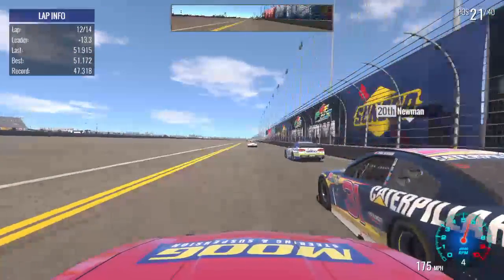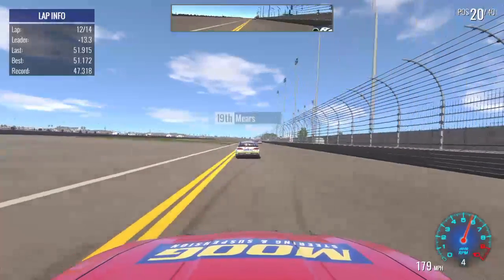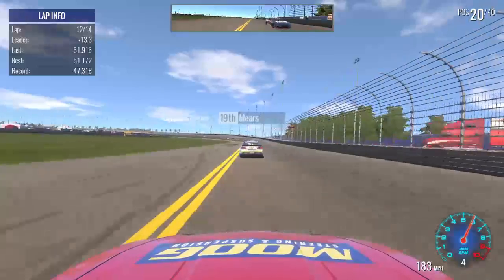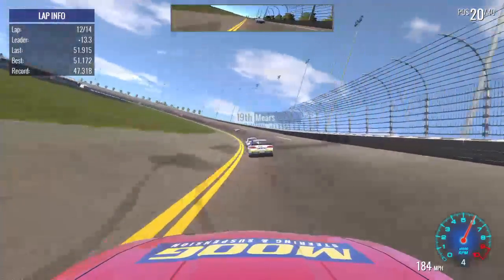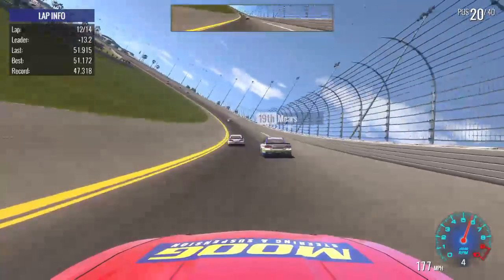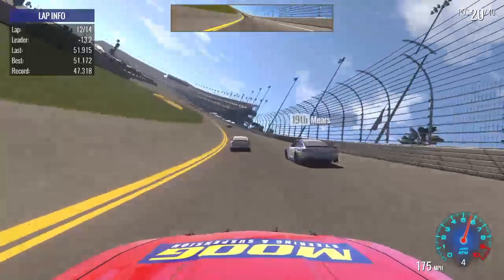The inside's my best friend, so I'm just going to stay there, and I'm just going to pass Newman on the inside and see if we can get that top 20. All clear. Catching Casey Mears, but sticking in his draft. He might just finish 18th. You never.